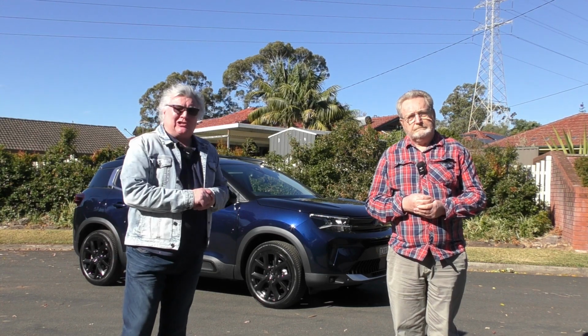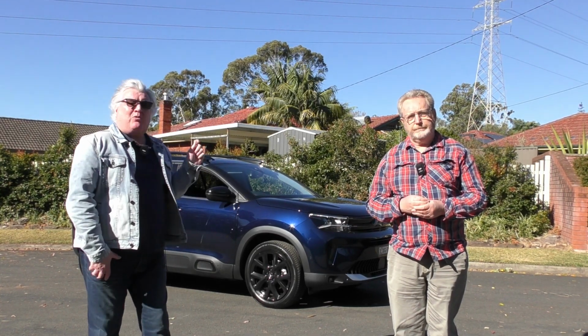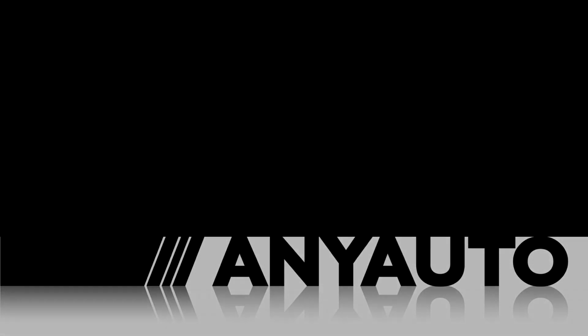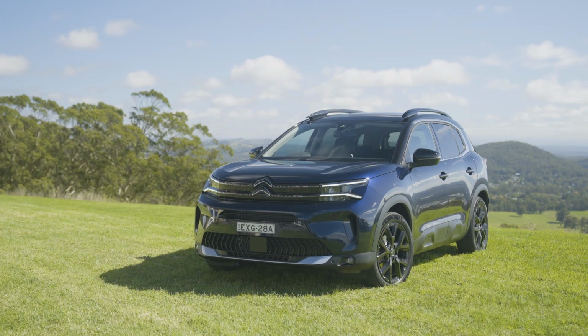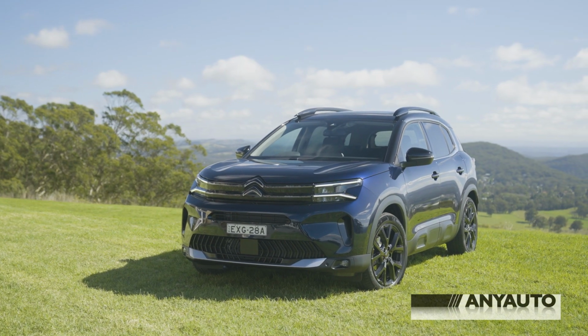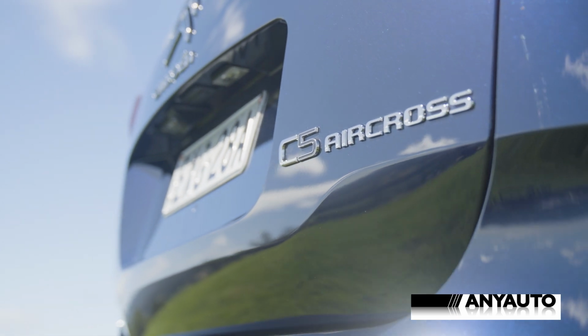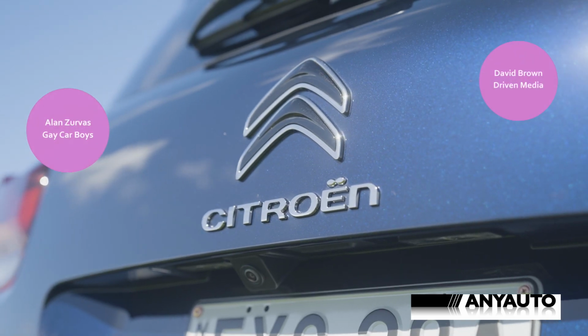It's a bit of a windy old day, David, but this week we're here with what? The Citroën C5 Aircross Sport. David, it's a bit of a mixed bag, isn't it, this car? Citroën had a lovely history of being very quirky, and this is just as an example. I feel like it's being quirky for the sake of being quirky.